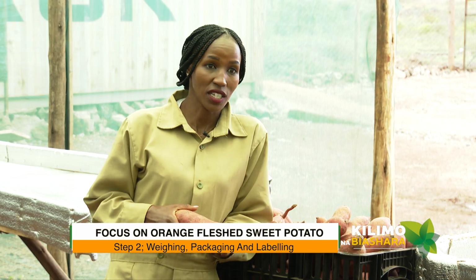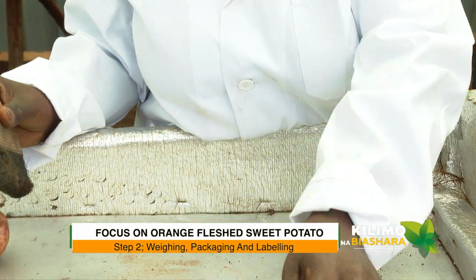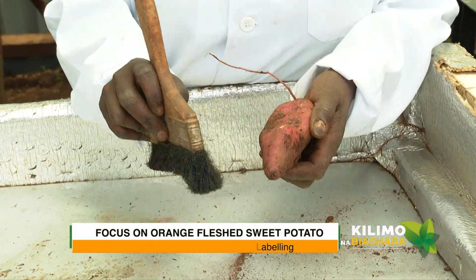Sounds like a very important process, yeah? It's very important. In fact, this is what sort of separates us from what other people are doing already.